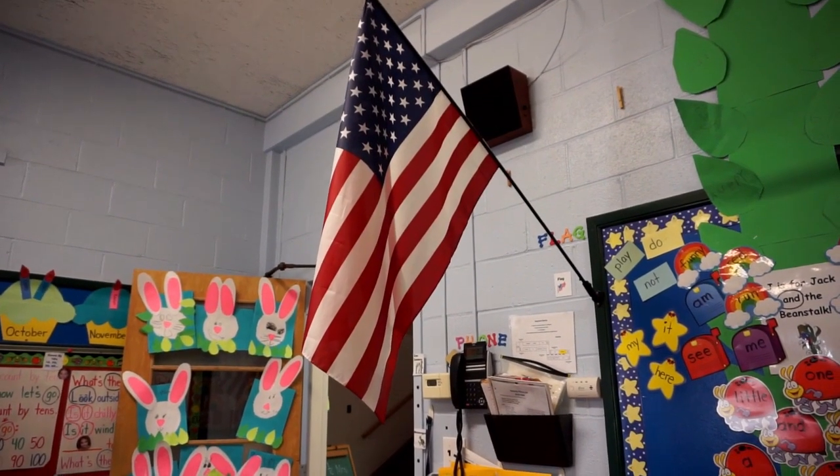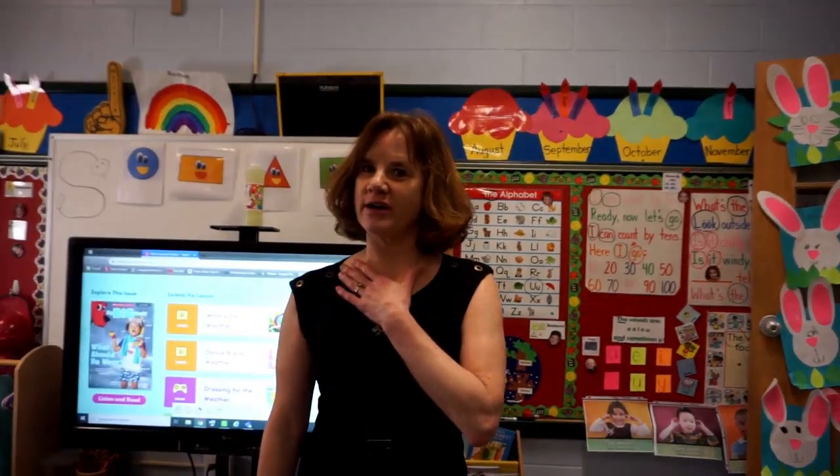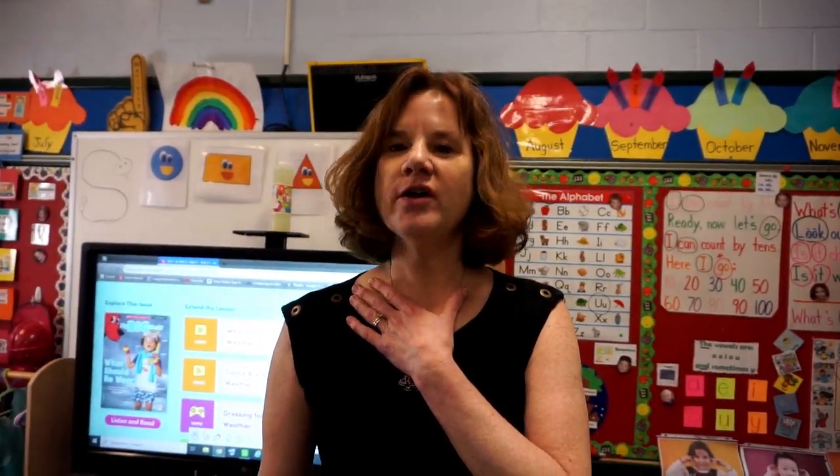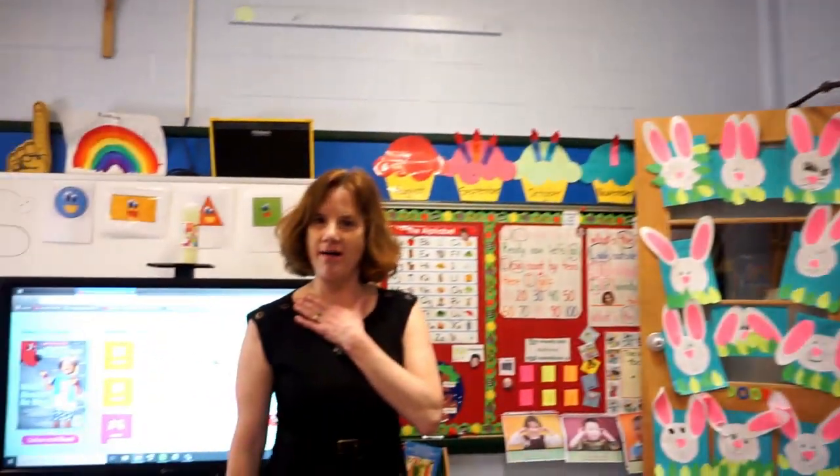I pledge allegiance to the flag of the United States of America and to the Republic for which it stands, one nation, under God, indivisible, with liberty and justice for all. I will be respectful. I will be responsible. I will be a problem solver. I will be an achiever. I will be peaceful, and I will follow Christ in all that I say and do.